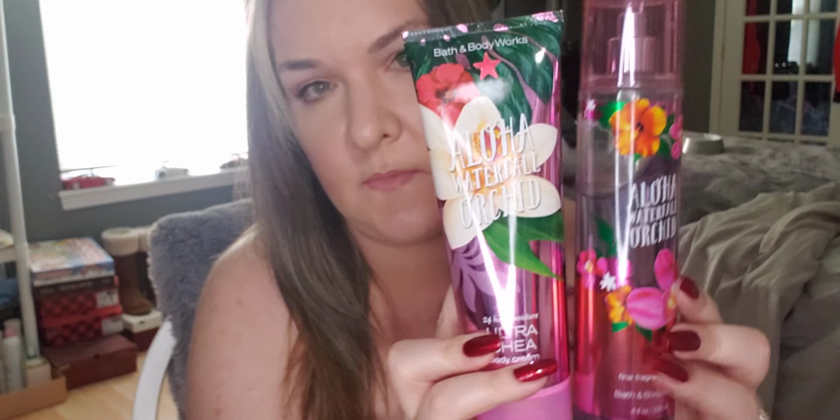Okay. And the next thing that I have here is the Aloha Waterfall Orchid. And this is the Fine Fragrance Mist to it, too. Love the packaging. It's very beautiful, very Hawaii-inspired. Love it a lot. Okay. And the last fragrance that I have in this portion is the Fresh Gardenia, which is right here. And right here. Okay. Alright, so I will be back with the next portion of the video, which means I will have to move around yet again. So hold on, guys.